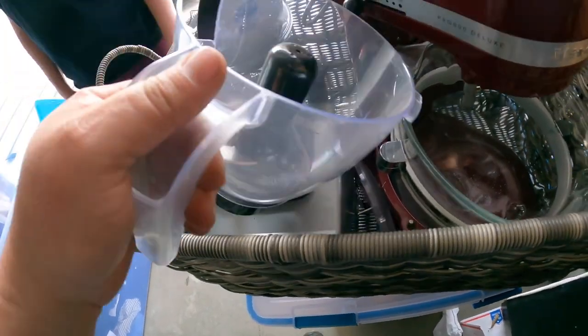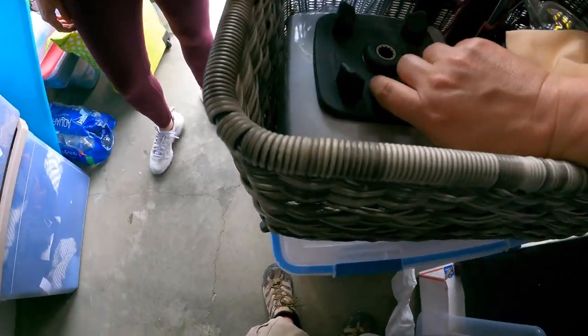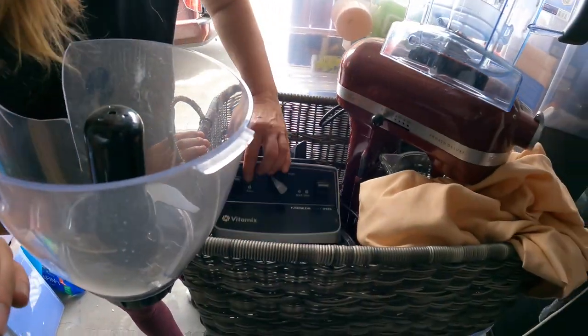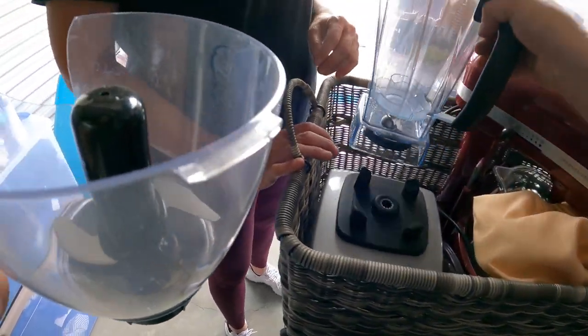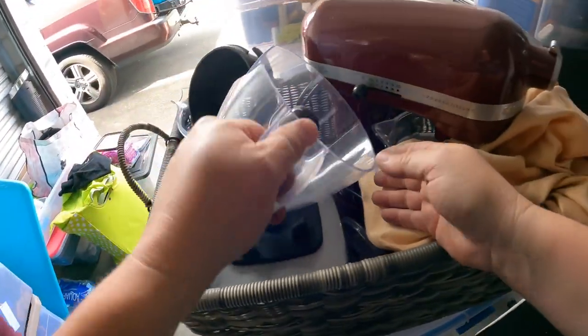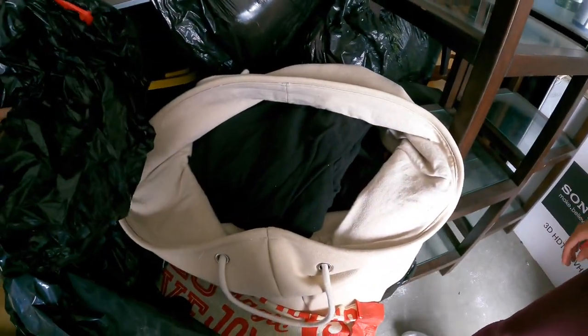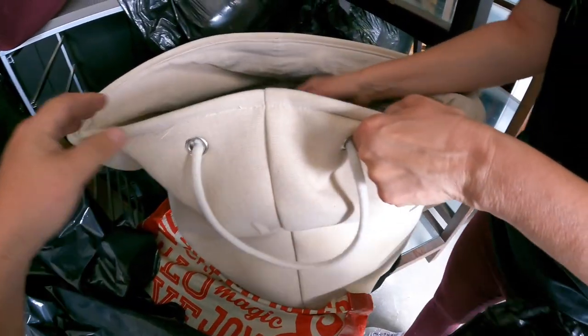And then here's a blender. What kind of blender is this? It looks like a Ninja. It does look like a Ninja. That looks a lot like a Ninja. Yeah, this is a Vitamix. Just as good. It's big money. Wow. And then this is all, it looks like vitamins. She's into a lot of vitamins. I think the clothes are going to be where we're going to get most of our money, I think.